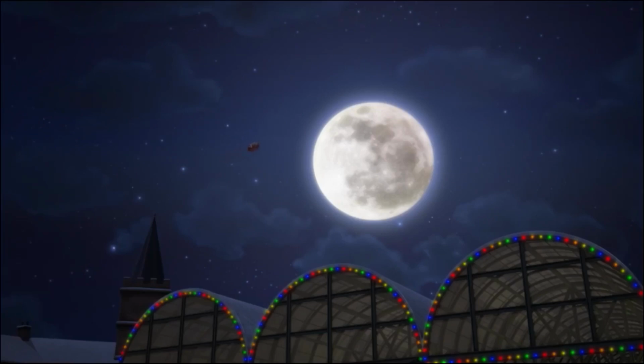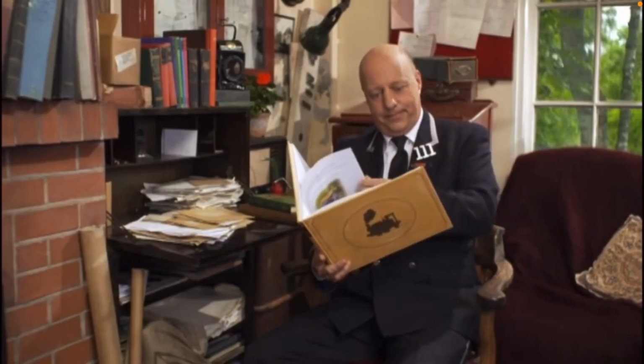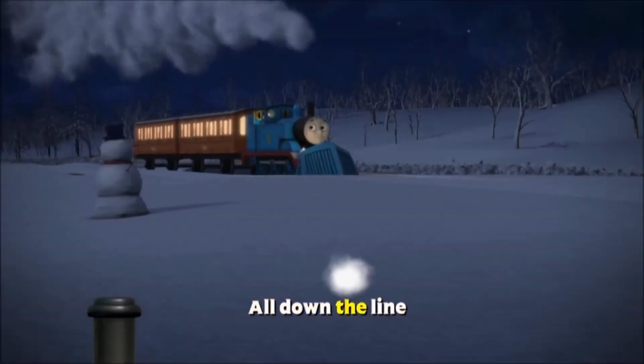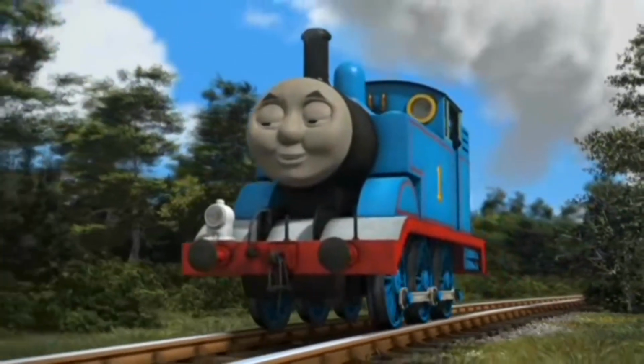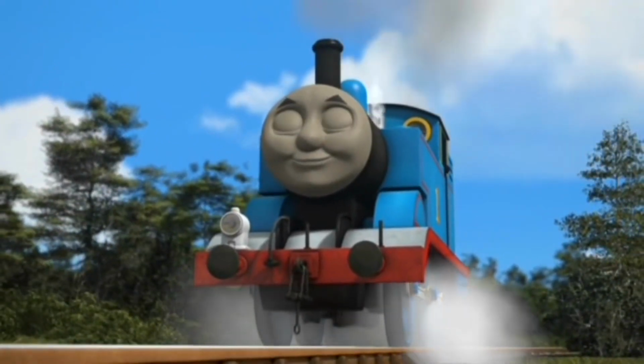The bonus features on this DVD are a highlight too. It has 2 Mr. Perkins segments, one of which is him reading out the Railway series, which is amazing. A song called It's Christmas Time that I love to bits. It also has Who's That Engine, which is basically just the puzzle game, but actually engaging and fun to watch.